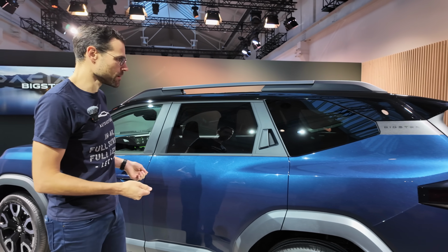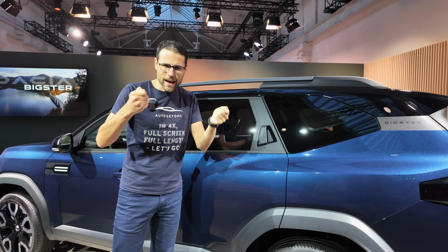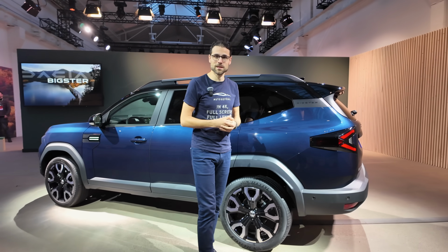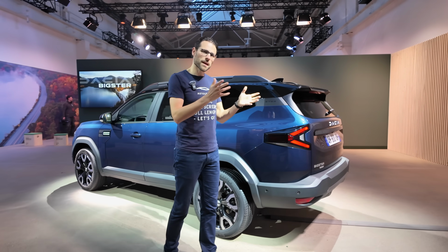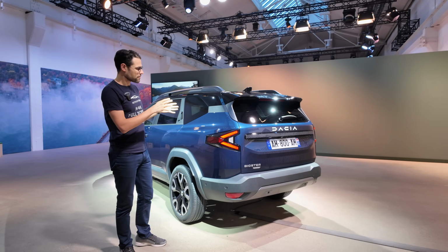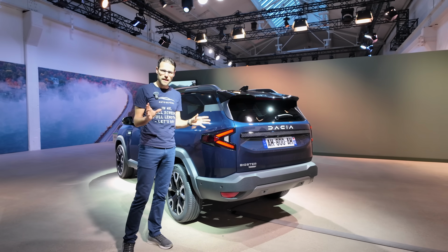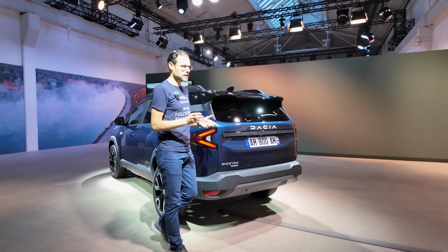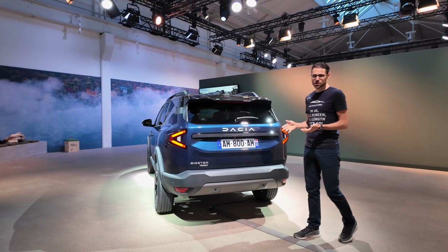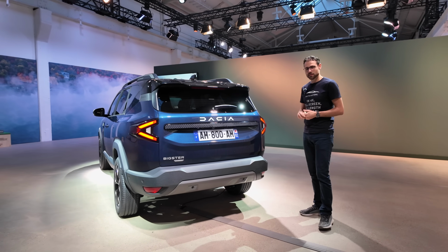So a very likable look, very angular, rugged. This is also why the Duster has been so successful, because back in the day, people were buying Dacia only for the price. But now with the Duster and the new designs, people also go for it because they say, hey, I just like the design. And they also want to achieve the same here with the Bigster, the bigger brother.